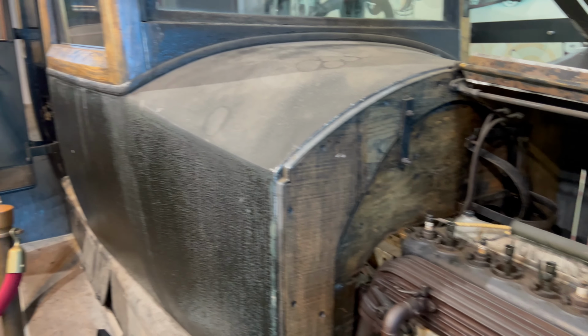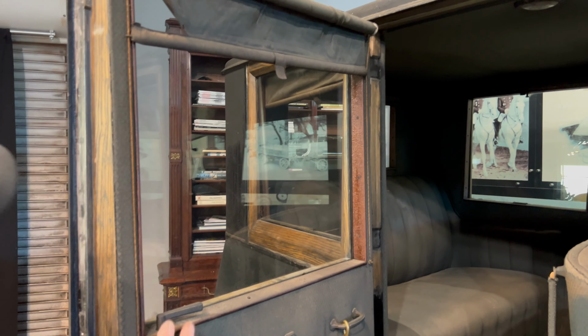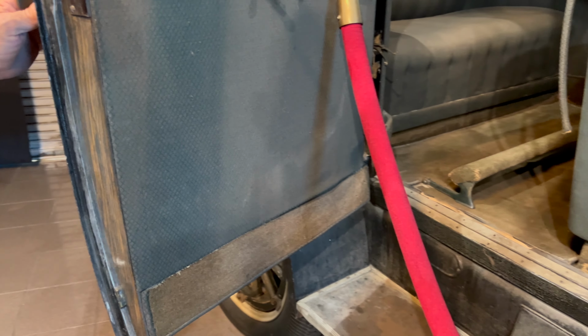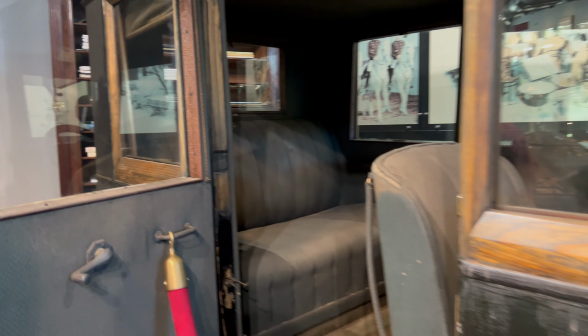Yeah, and I mean, look at this thing. It is very original and all. It's just in really good shape. No termites, no woodworms. Wow. I mean, just phenomenal. Yeah, when you think of it that way. I mean, this fabric is original, isn't it? Yeah, all original. That's fascinating. Well, with the pull-down shades, this is quite a car. Yep. Wow.